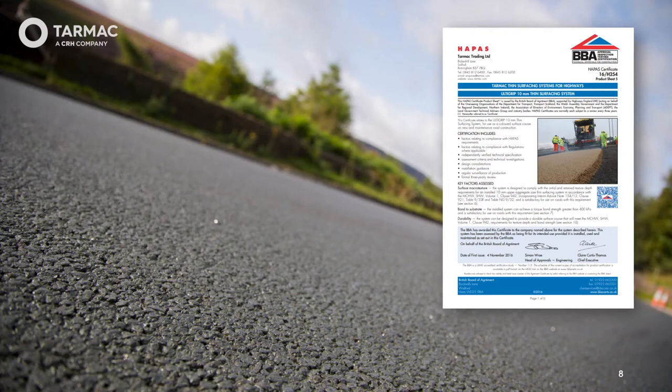In 2017, ULTIGRIP was awarded BBA HAPAS Clause 942 Thin Surface Course approval. The quality and characteristics of the calcined bauxite aggregate selected in the manufacture of ULTIGRIP are key to its performance and durability. Initially, the asphalt was manufactured with a buff-coloured bauxite.